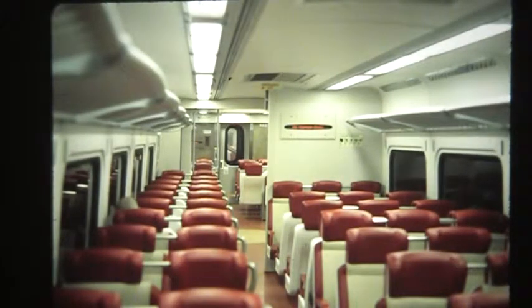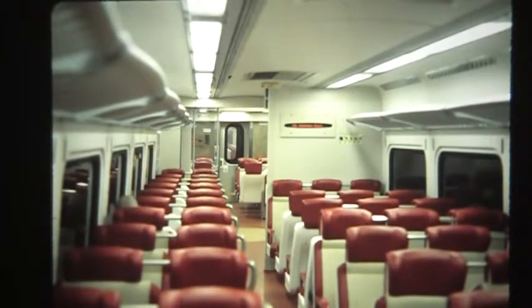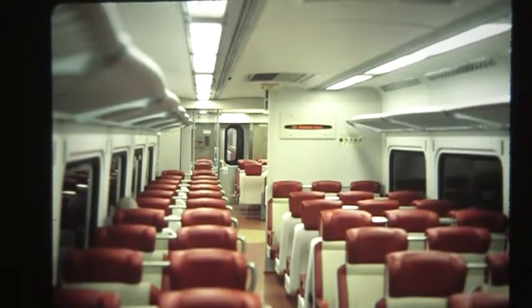Interior of your typical M8, that's 9231. The first one entered service in March 2011. There's going to be 190 married pairs, 25 singles for 405 cars. And if they exercise the last option for another 25 single cars, it'll be 430. 750 volt DC third rail and 12.5K and 25K AC.